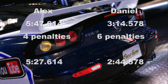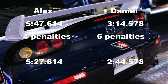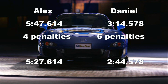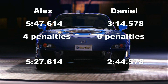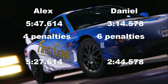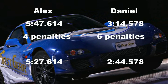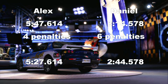Anyway, here we have the times. From my run, it took the AI 5 minutes 47 to cross the line. In Daniel's run, it took 3 minutes 14. I had 4 penalties, Daniel had 6 penalties, so there we go. I won by quite a considerable margin, I have to say. A lot of that is because we spent forever pinned against the wall at the last corner. If that hadn't happened, it would have been a hell of a lot closer. I got very lucky on that last corner and managed to get him completely confused.